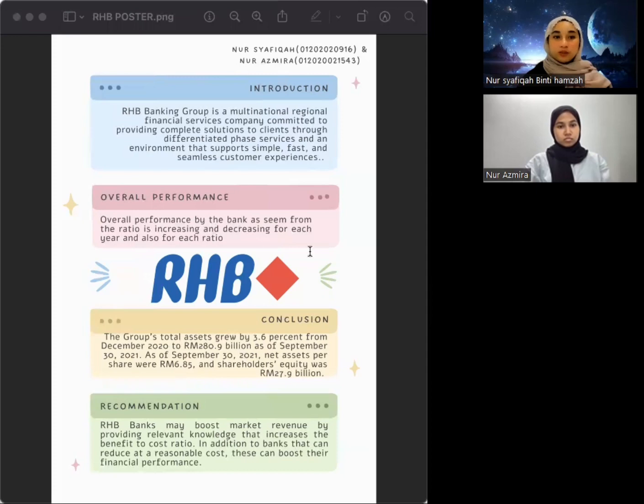RHB Banking Group is a Malaysian financial service conglomerate. Group Community Banking, Group Wholesale Banking, Group Sharia Business, Group International Business, and Group Insurance are the group's 5 business pillars. Products and services offered to customers are first deposits, second financings, third investment, fourth life insurance, and the last one is general insurance.